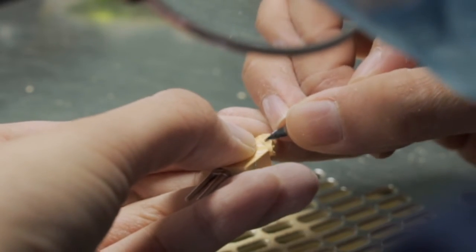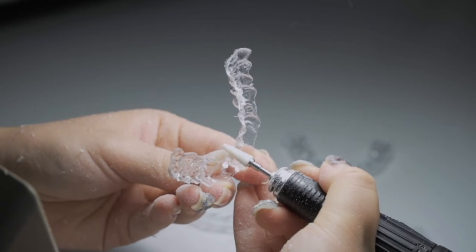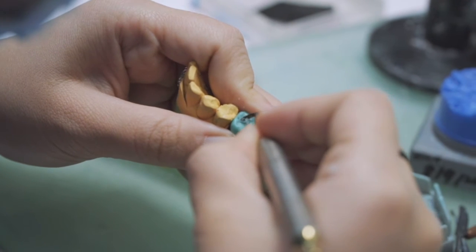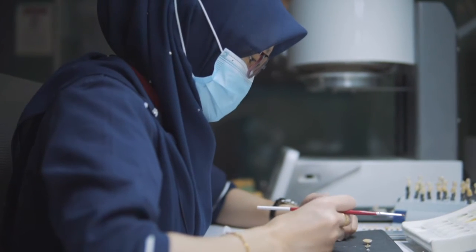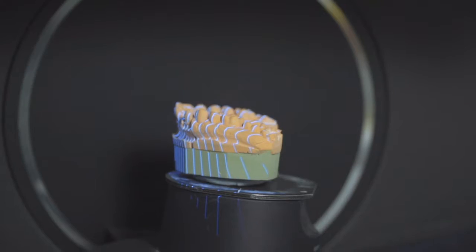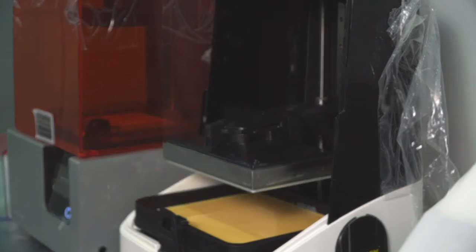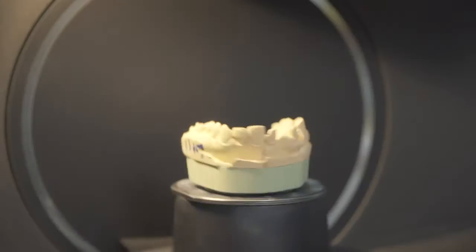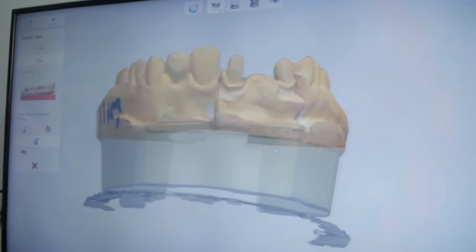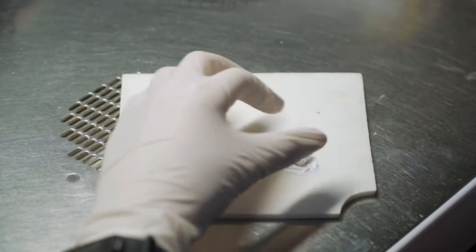Today, their technicians meticulously create dental prosthetics with precision and accuracy, utilizing up-to-date materials and techniques. Their digital workflows are greatly enhanced with the latest scanners, milling machines, 3D printers, and leading design software, which has allowed them to achieve their primary vision of providing restorations at an affordable price and at the best possible speed, all without compromising quality.